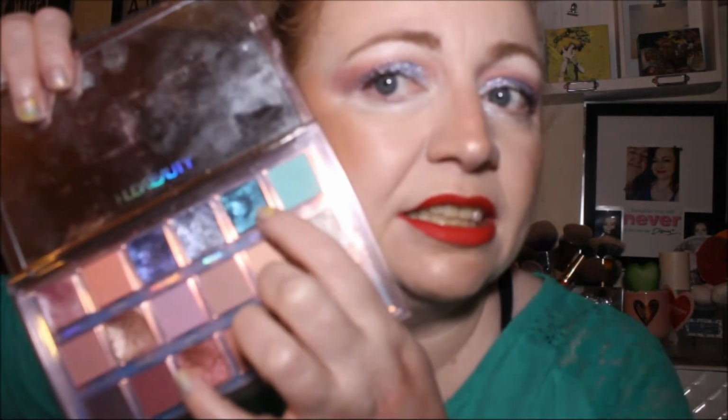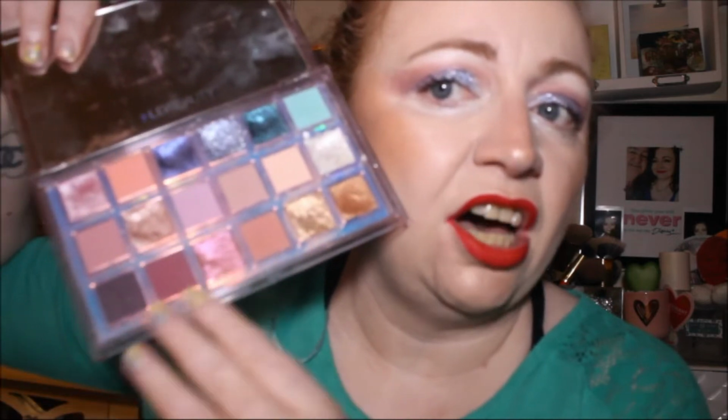I said to you earlier though, I feel like I only want to do one more look with it. I really, really want to use Mercury. I just need to figure out what I want to do with that, which other mattes I want to use, because I feel like I've not used many of these darker ones down at the bottom, so I might do a kind of smoky blue look.